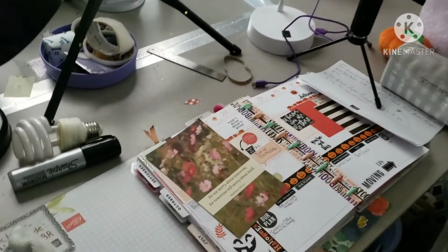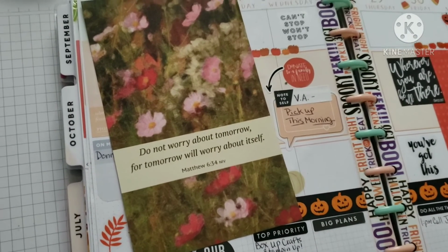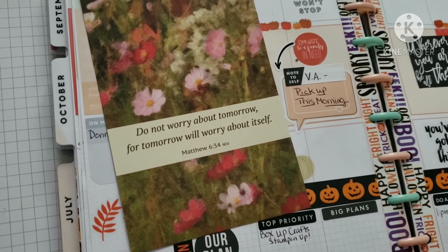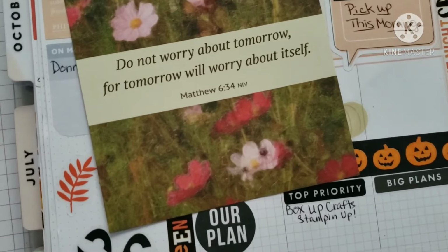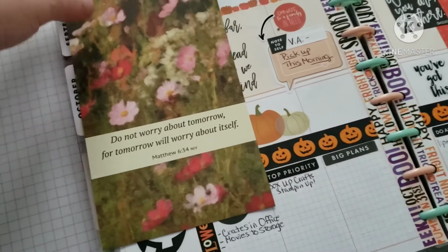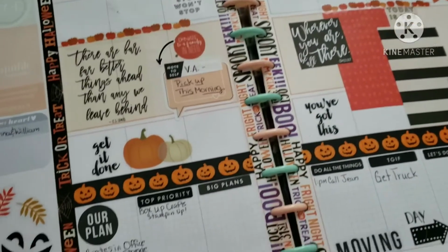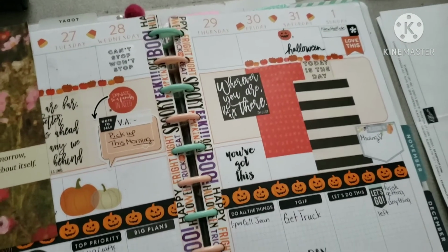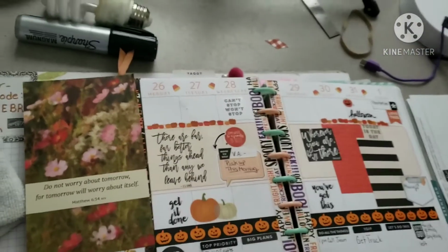That's my planner. And then I've been trying to read the scripture every day to keep me from losing my mind and remembering this. Do not worry about tomorrow, for tomorrow will worry about itself. Matthew 6:34. So that's a good scripture to remember. And there's my planner for this week, which I really don't have a lot of time to even sit there and do anything in it, but I had already decorated it up, kind of.